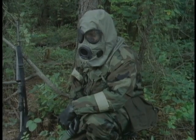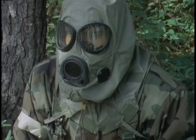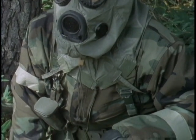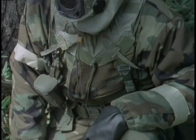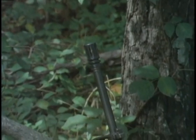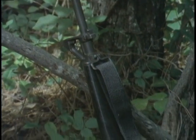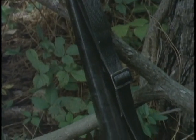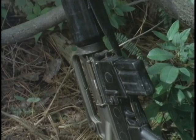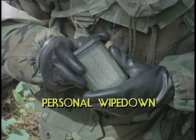The protective overgarment is designed to provide protection against liquid chemical agent contamination. Unless accumulated deposits of chemical agent are indicated, no immediate decontamination is required. Stocks and hand grips of weapons tend to absorb chemical agents and may present a vapor hazard for days. To reduce this penetration, the second basic skills decontamination technique, personal wipedown, is performed.